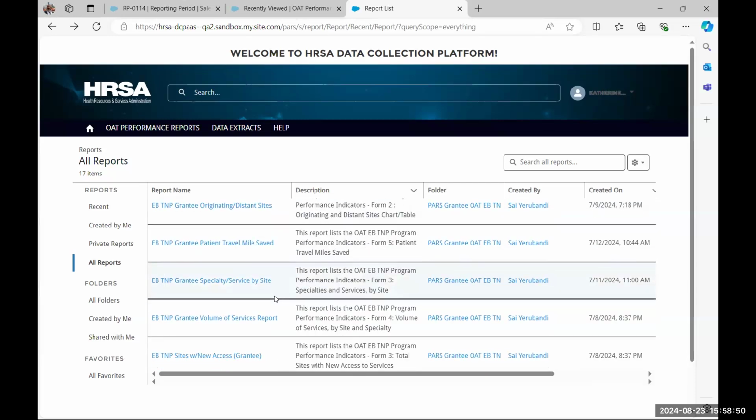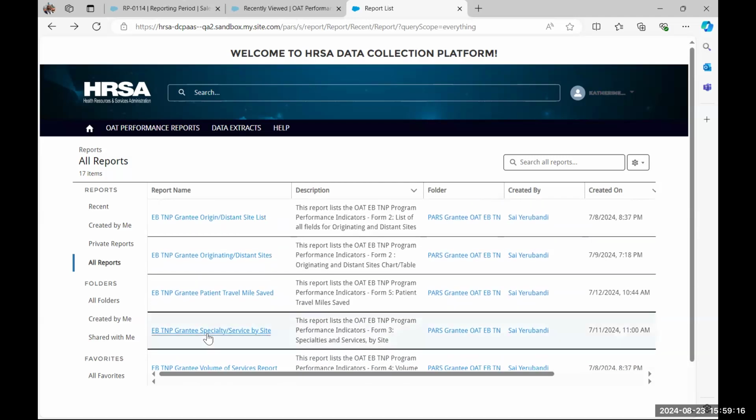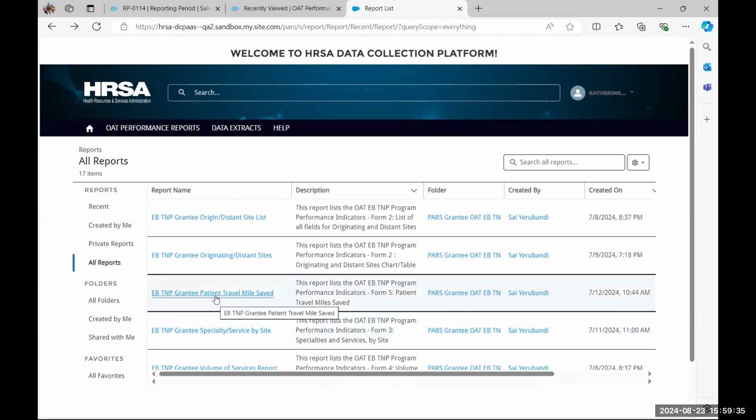So if you want to see everything that was put in for a particular site or all your sites, you would access that report. For Form 3, we have your EBTNP grantee specialty site, grantee specialty / service by site. And also for Form 3, we have the EBTNP sites with new access. So you can see those tables there from Form 3. For Form 4, we have the EBTNP grantee volume of service report. And then for Form 5, we have the EBTNP grantee patient travel miles saved.